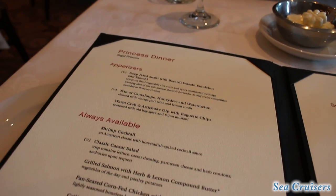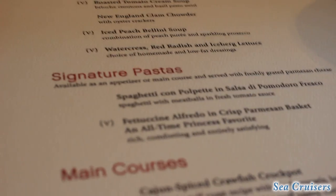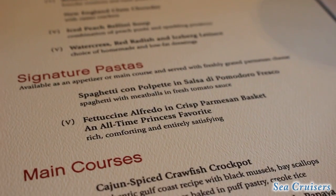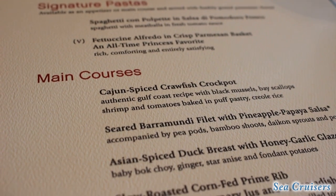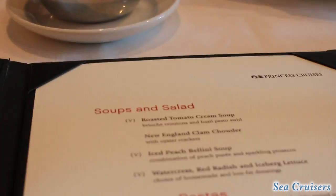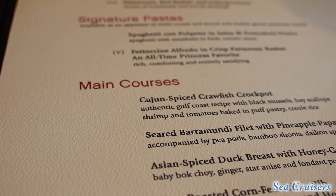I'm excited. There's a couple of spicy things on the menu, but so far I think that the fettuccine alfredo looks really good. See, that also comes with a crisp parmesan basket. And I think the seared barramundi, I don't know what that is, sounds like I might like it. Oh, they have New England clam chowder. That sounds good. They don't ever have clam chowder. I think I'll order the clam chowder and that fettuccine alfredo and the fish. And hopefully I will like something.